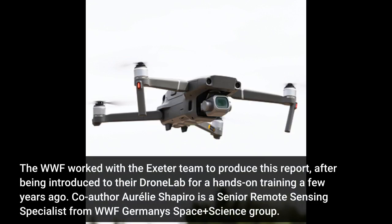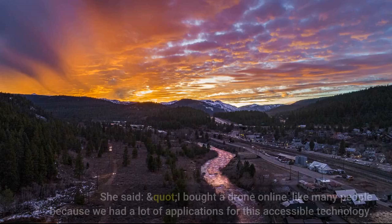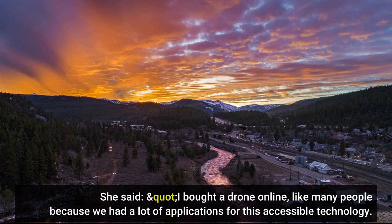The WWF worked with the Exeter team to produce this report, after being introduced to their drone lab for a hands-on training a few years ago. Co-author Aurelie Shapiro is a senior remote sensing specialist from WWF Germany's Space Plus Science Group. She said, "I bought a drone online, like many people, because we had a lot of applications for this accessible technology.